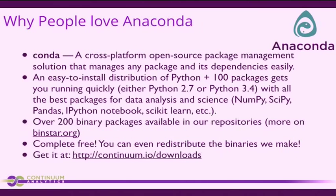It's a fantastic distribution that people rave about, and they love it when they use it. Why do they love it? I think conda is a big reason. Conda is a cross-platform package manager. It helps you manage a package and all its binary dependencies. It's an easy to install distribution that supports both Python 2.7 and Python 3.3.